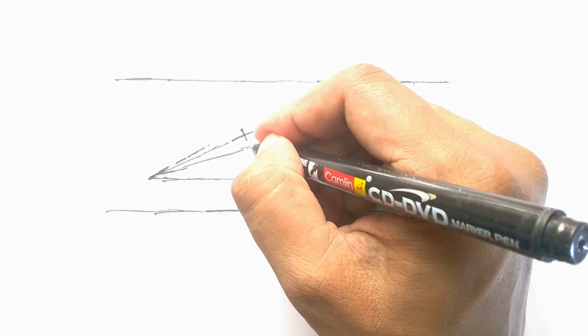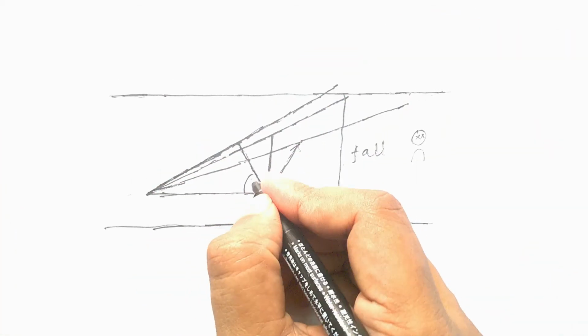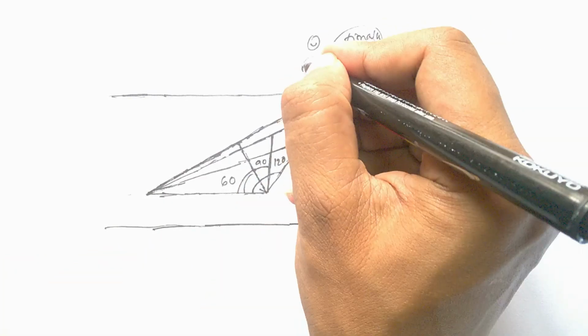So there you go. You have crossed the river successfully and safely just by having an important piece of information and then processing that information with maths.